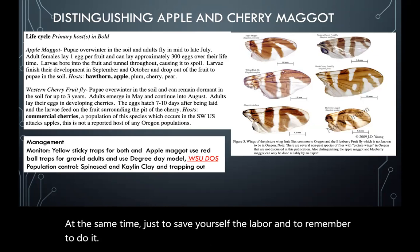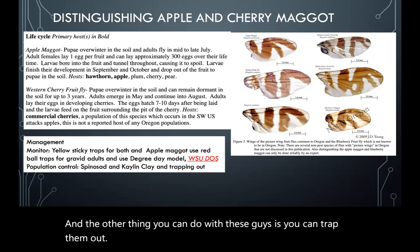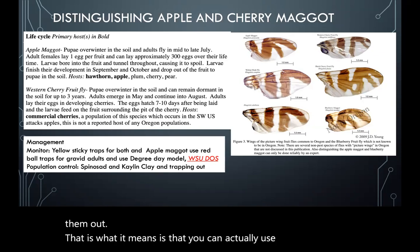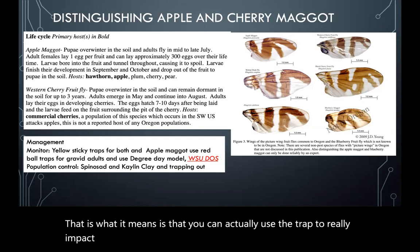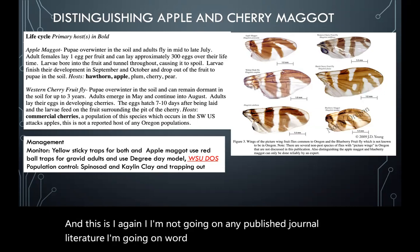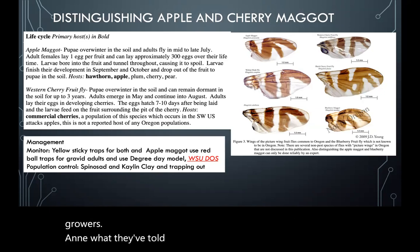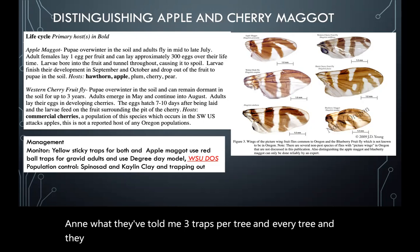And the other thing you can do with these guys is you can trap them out. That is, what it means is that you can actually use a trap to really impact their population. And this is, I'm not going on any published literature. I'm going on word of mouth from people, from West Side growers, and what they've told me: 3 traps per tree, and every tree, and you'll have an impact on the population.